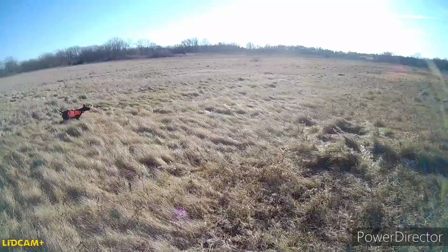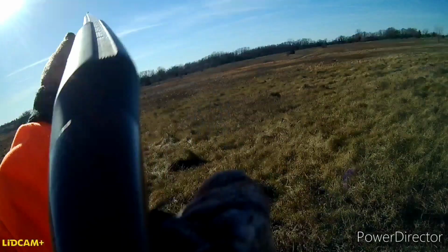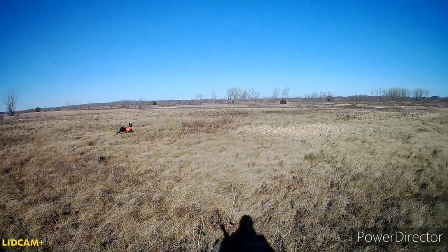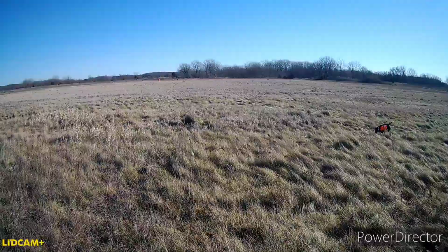Now I could come up with excuses and say the sun was in my eyes, or it's because I was using a gun that I don't normally use and I hadn't practiced with it that season. The truth of the matter is that I jerked the trigger twice pretty badly, as you can see. But overall, it's still a great example of my dog doing really good work.